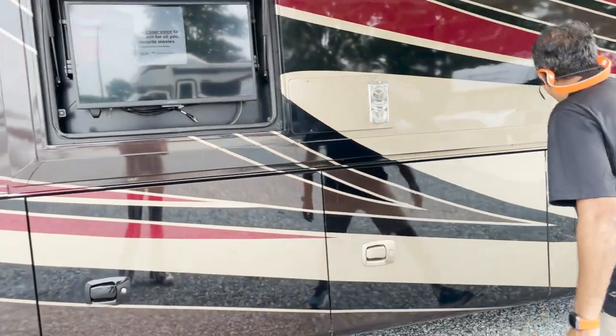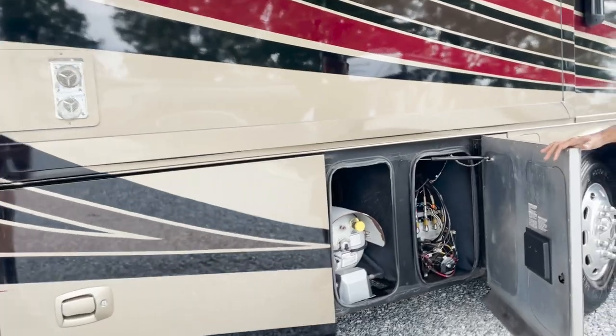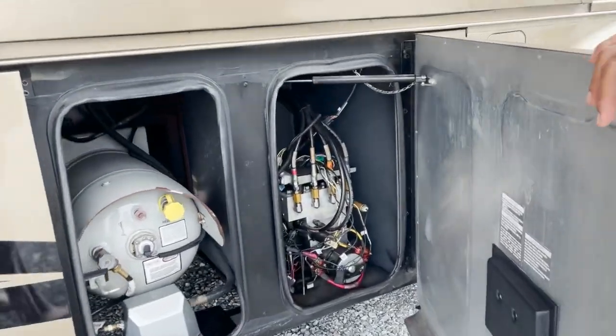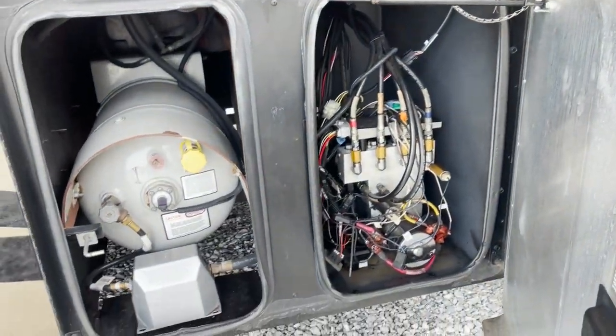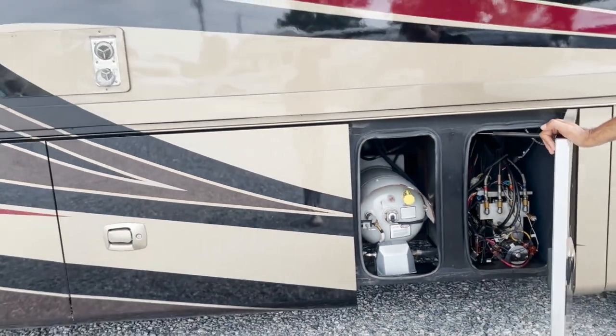Let's see. What's the first compartment there? LPG. That's lady professional golf. No, that's liquid propane gas. You know, it's LPG. I was thinking about a liquid lady professional golf.